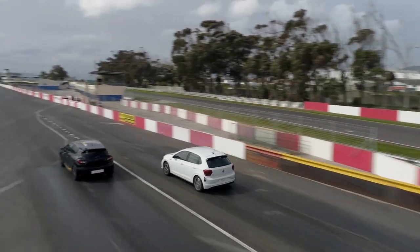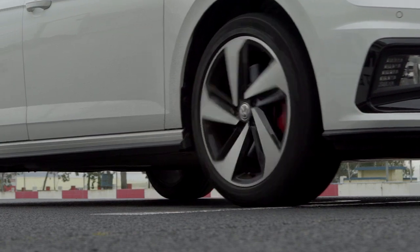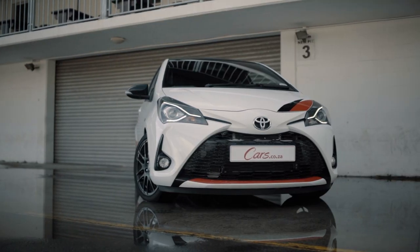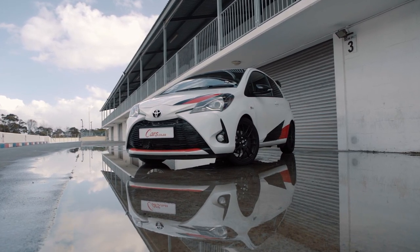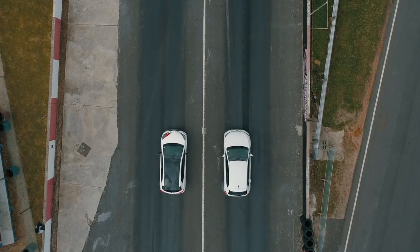I will give this Polo credit for one thing. It just spins its tires and the traction control does not get involved. And so the Polo took the checkered flag and earned its place to take on the Yaris GRMN. In this round, I would pilot the Polo, and because the Yaris is a manual, we gave it to Ash because he had less chance of stuffing up the gear shifts.